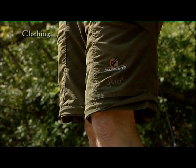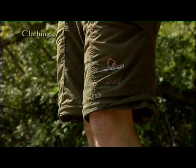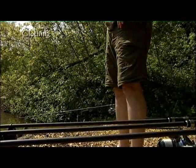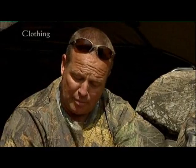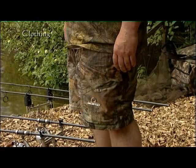When the sun comes out, simply unzip them and you've got a pair of shorts. Good thing as well is if you've got to wade, rather than get the bottom part of your trousers wet, you can go straight in. And if it gets a bit cold afterwards, zip them back on again. Yeah, the zip-off trousers are ideal in the summer, and they're ideal for the summer nights when it does get chilly. And if you're in shallow water, you can zip off quick and go straight in.